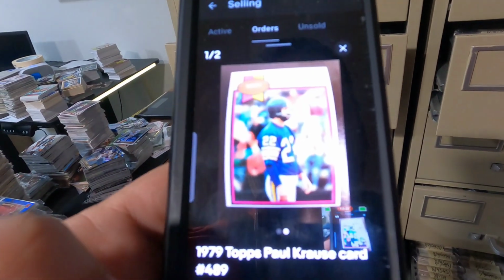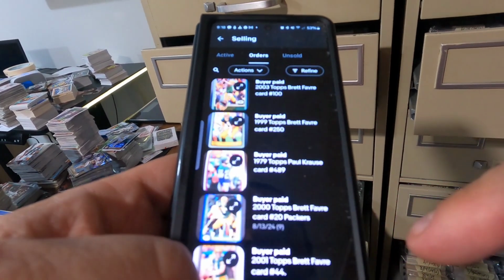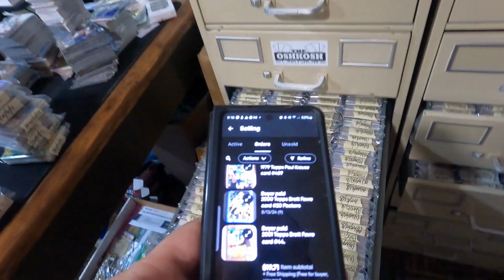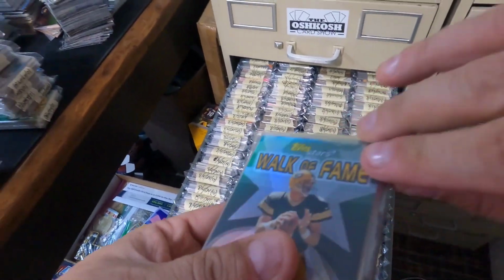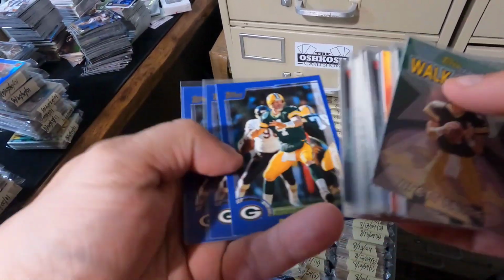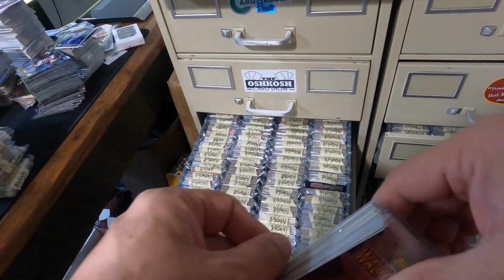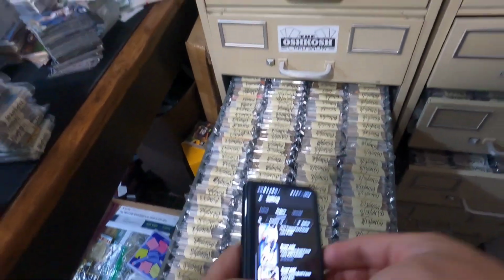I also have a Paul Krause Vikings Topps card, vintage. None of those are skewed, so I'll wait on those and pull them after. Eventually, all the stuff will be skewed. I can't wait for that day, let me tell you. And then I need another 2000 Topps base out of a more recent listing. Looks like they're right in the back here. So there we go. We got a bunch of Topps base Favre stuff going out, which is good. And that sale was $19.71.